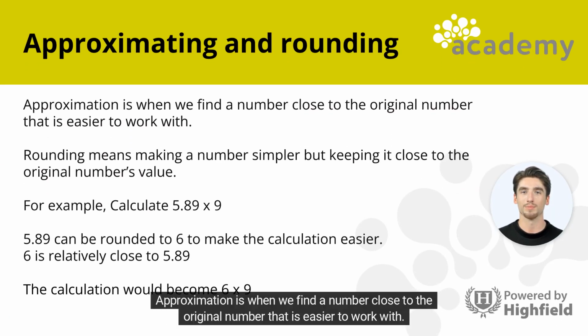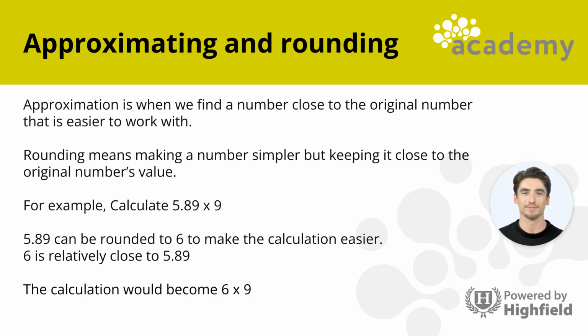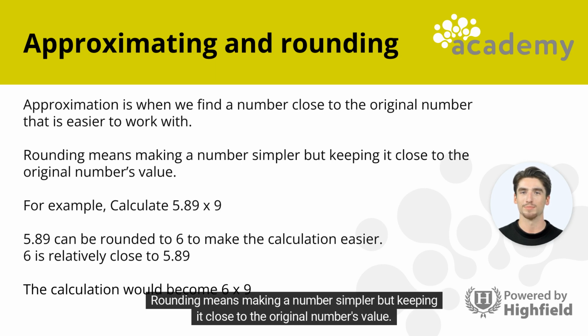Approximation is when we find a number close to the original number that is easier to work with. By simplifying the number, the calculation becomes easier. Rounding means making a number simpler but keeping it close to the original number's value.